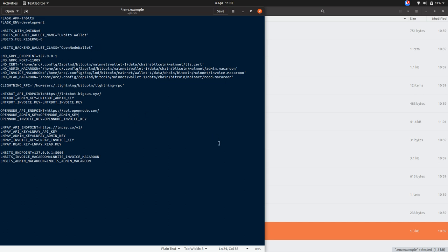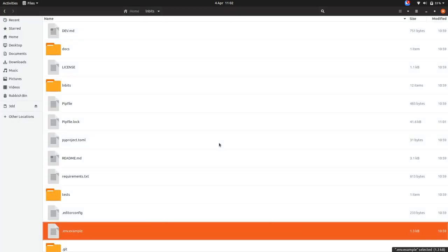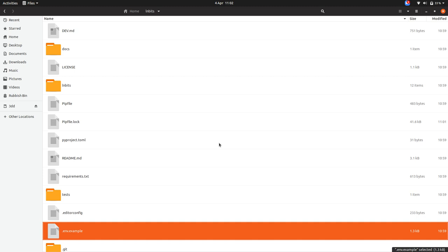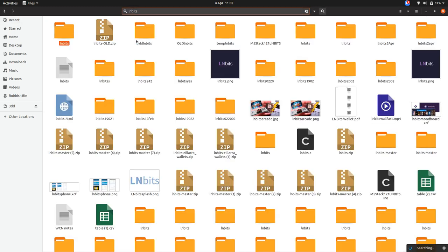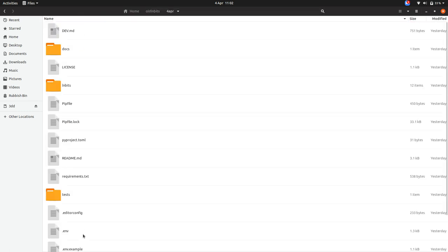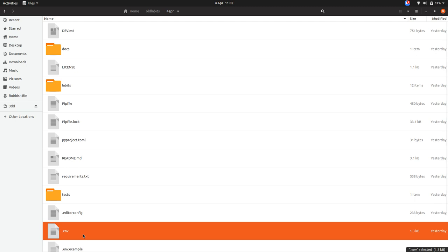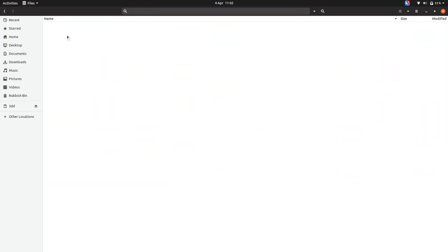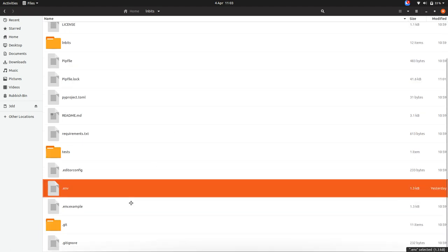I'm going to be using LND, which I'm actually running from Zap. So I've got Zap running. I'm going to access its Neutrino wallet. It's Neutrino node, sorry, for LND. Rather than fill out those credentials and expose all my keys, I'm just going to copy it from an old version of LNbits. I'm just going to paste that in there. So once you've filled in your credentials, you'll need to save it as .env. Obviously, fill in your credentials depending on your funding source.